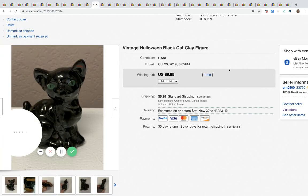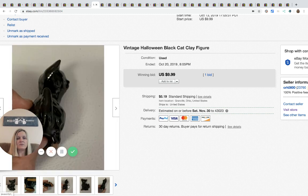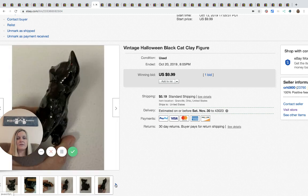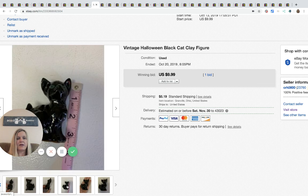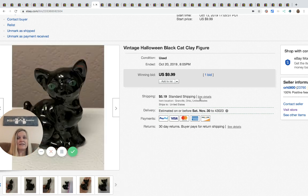This little vintage Halloween black cat, I sold around Halloween. I was kind of hoping that maybe it was going to get bid up, but I paid 50 cents for it, I think. It's just a little cat. You can see right here, it fits in the palm of my hand. So probably 50 cents, and I sold it for $9.99 auction. Again, I was hoping it'd get bid up because it was vintage Halloween. It did not. The buyer did pay shipping, but again, $8 or $9 profit. Took me a minute to list.